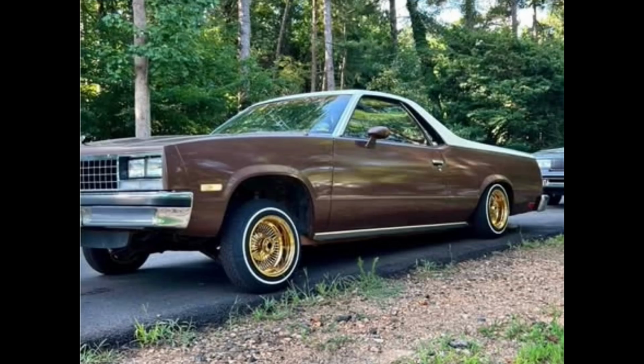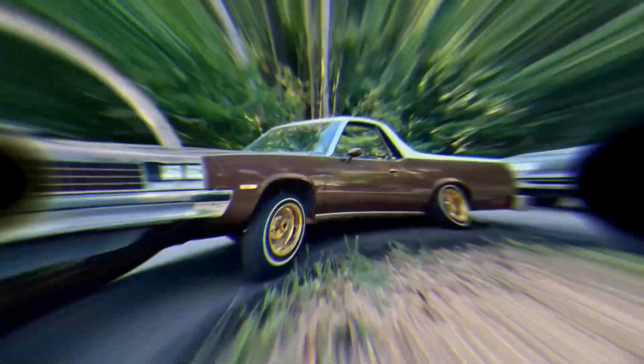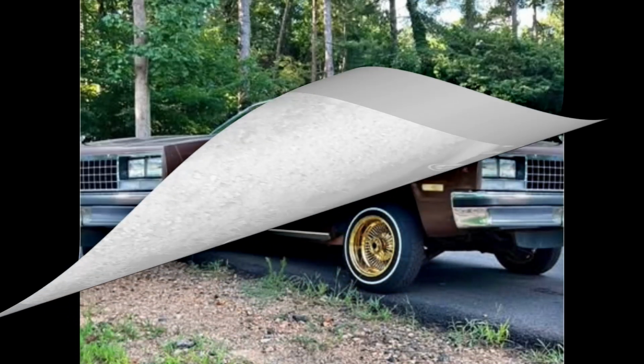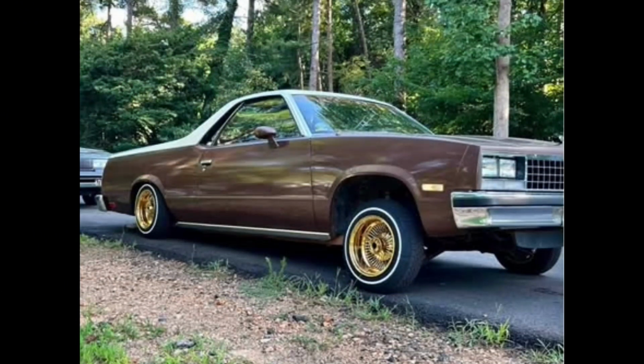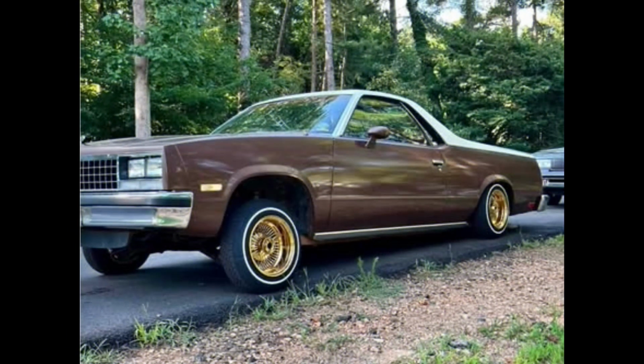The vehicle is fully paid off, comes with a clean title, and is ready for immediate transfer. The seller is firm on the asking price and is not entertaining trades or lowball offers, which is fair considering the condition and originality of the vehicle. A great buy for any enthusiast looking for a reliable, stylish, and somewhat unconventional classic.